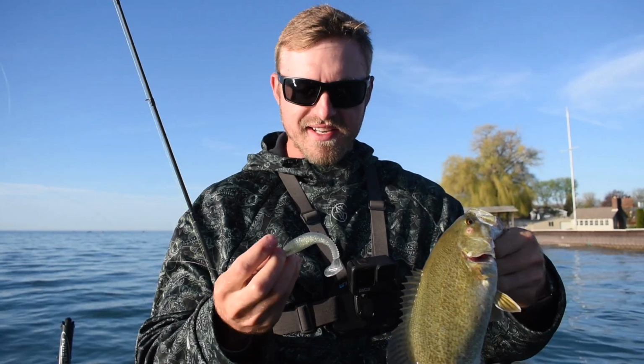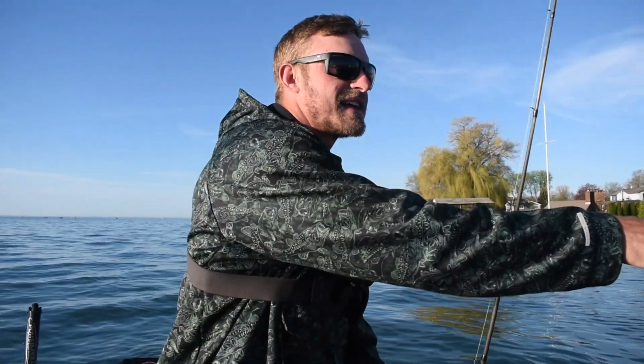Swim bait gets it done every time. So I guess we're gonna keep working this wall with swim baits. Hopefully we'll get a giant.